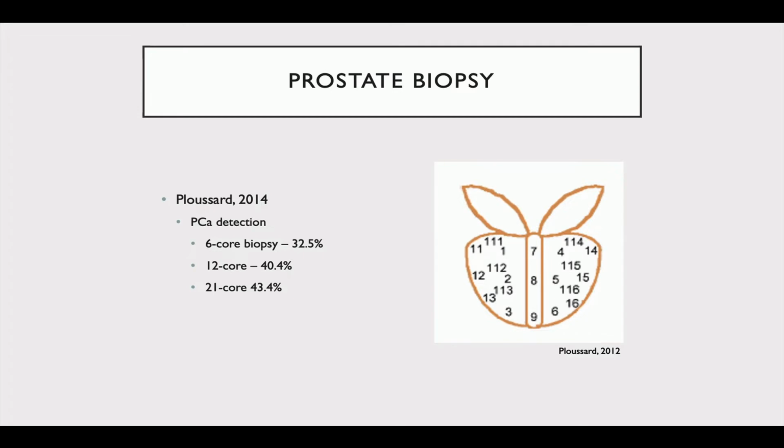Substratification revealed the 21-core protocol was better in patients with prostate volumes greater than 70 grams, in men with PSAs less than 4, and in those with a PSA density less than 0.2 nanograms per milliliter per gram. This suggests men with large glands or with small lesions may benefit from a greater volume of tissue being sampled.